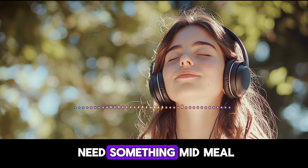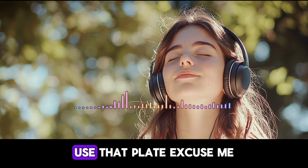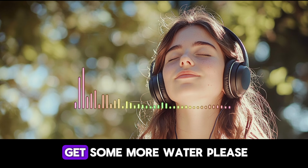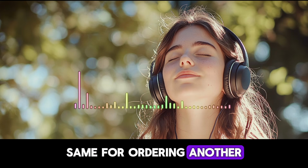And what if you need something mid-meal? More water, another fork. Catch your server's eye again. Use that polite, excuse me. Then just state what you need. Excuse me, could we get some more water, please? Or, excuse me, could I have some ketchup? Same for ordering another round of drinks.